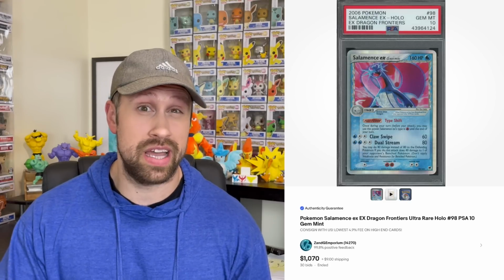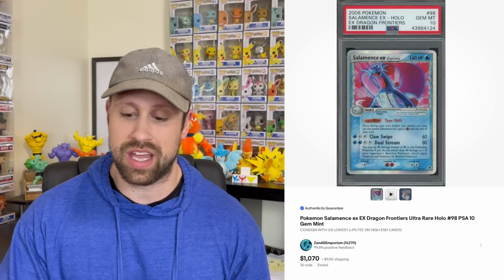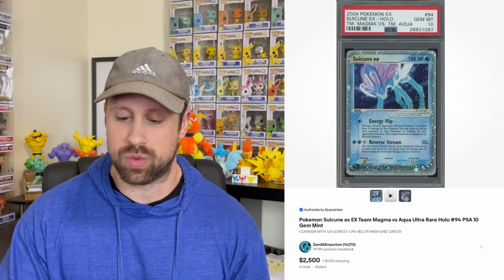A few old school EX cards. Here's a Jirachi EX from Crystal Guardians, sold for $578. We saw the Salamence EX from EX Dragon Frontiers sell for $1,070. The Suicune EX from Team Magma vs. Team Aqua sold for $2,500. And then this Lugia EX from Unseen Forces sold for $2,950.